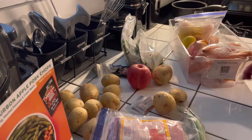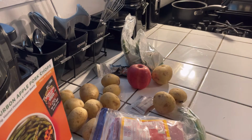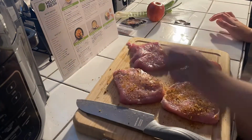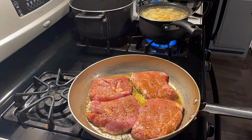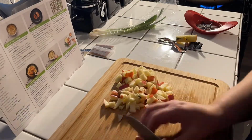And in a separate video, I shared with you my system of putting away as I meal prep using these white bins. So I will make sure to put that i-card up on the top so you can check out my meal prep planning tips.